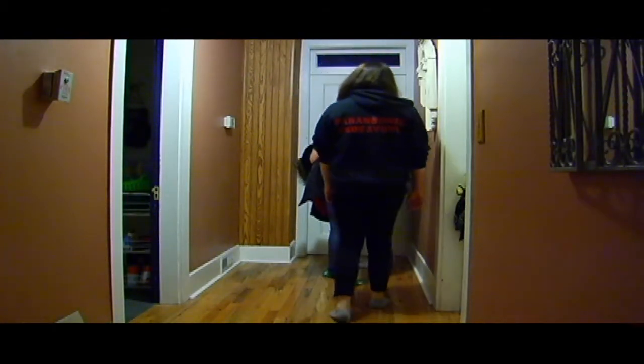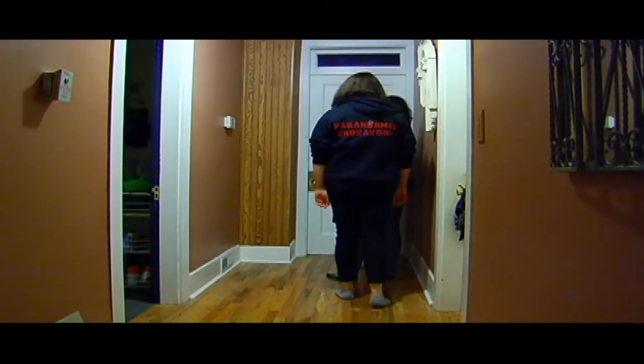Pretty spacious. Our room's just off that wing, then our awesome bathroom. I'm going to show you the place that you're going to be staying tonight with us. The first guest in our guest bedroom.